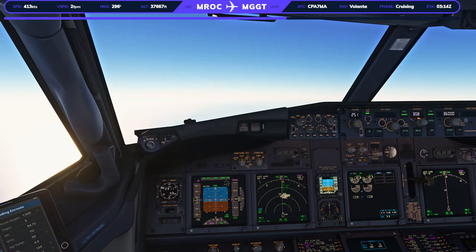GSX is just a more refined, you pay for what you get product. Like, you bought it, you paid for it, so you get better than the default.